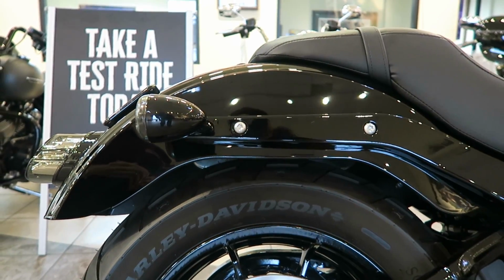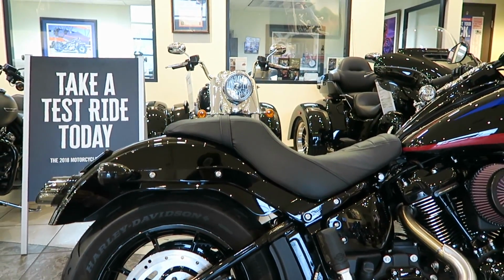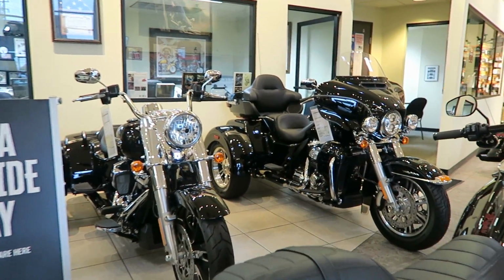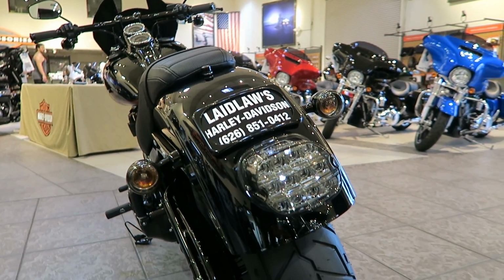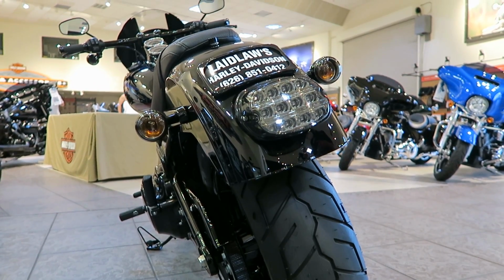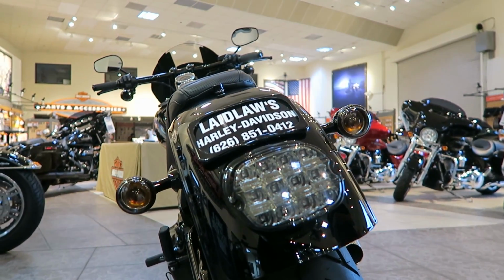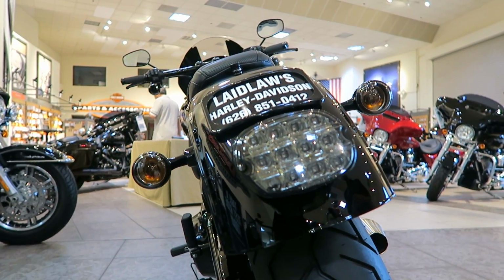So I think it improved the look, and it's going to improve the ride as well. And in the back as well, I wanted to clean up the tail section of the bike, so I went ahead and swapped the tail light for Harley's smoked LED tail light, and I did the lay down license plate as well, and the smoke turn signals. I think it just gives it a much more modern look, and really brought the tail of the bike together between that and the ride height increase.